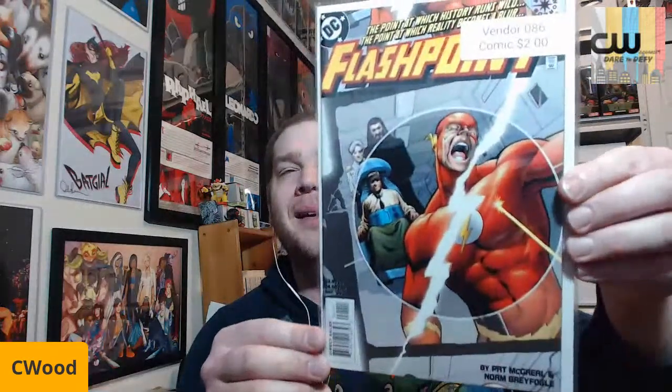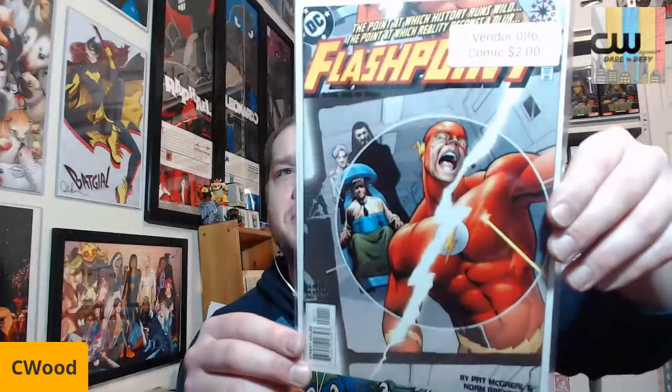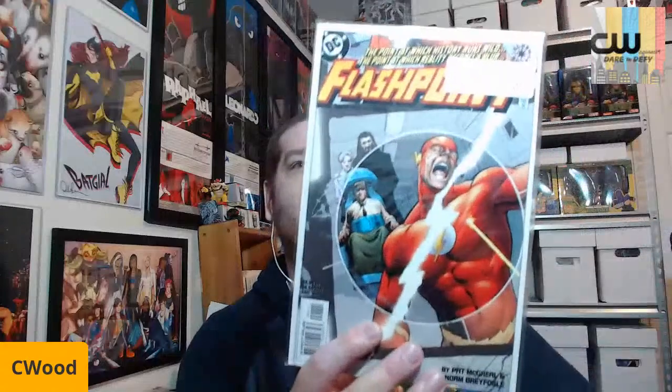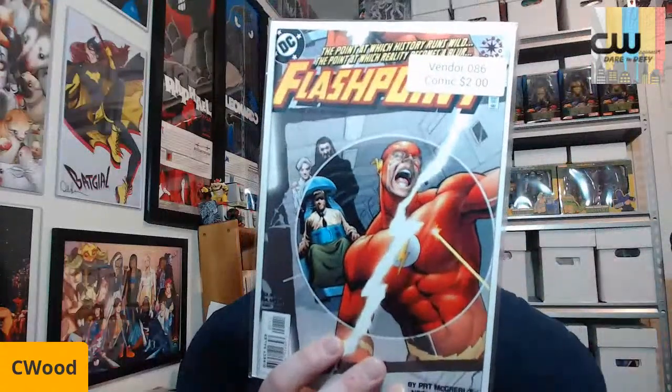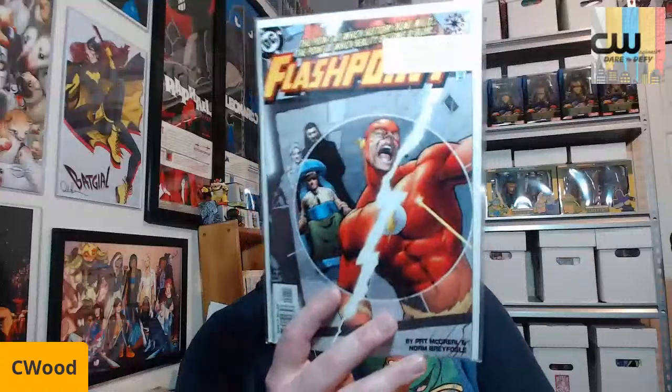Next up, this is Flashpoint number 1, except it's not the Flashpoint number 1 you expect. I believe '99 was the year this one came out. It was just an Elseworlds story that was printed with the name of Flashpoint. And eventually, obviously, we all know in 2011, they stole the name for Flashpoint. So I thought that was kind of a cool gem thrown in there for $2.